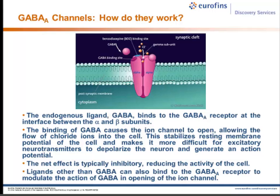Gamma-aminobutyric acid is the endogenous ligand for these receptors, each of which is composed of 5 subunits to form a central cation-permeable pore. Each subtype has a minimum of 2 alpha and 2 beta subunits, matched with a third, which for today's sake will be a gamma subunit. The GABA binding site is at the interface between the alpha and beta subunits, and its binding causes the channel to open, allowing chloride ions to enter the cell. This in turn stabilizes resting membrane potential, making it more difficult for excitatory neurotransmitters to generate action potentials. The effect tends to be inhibitory.